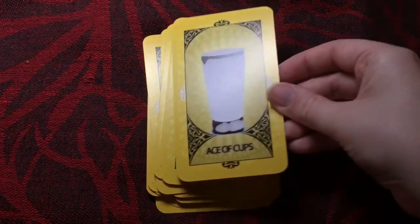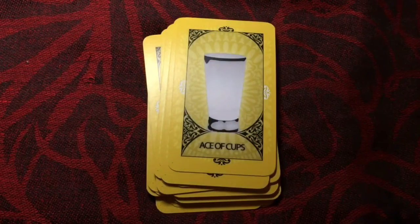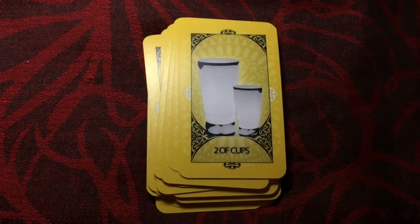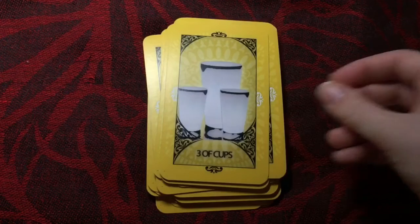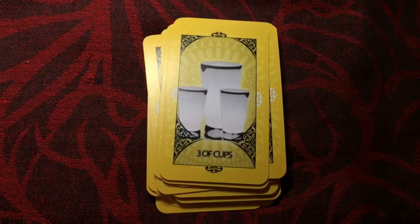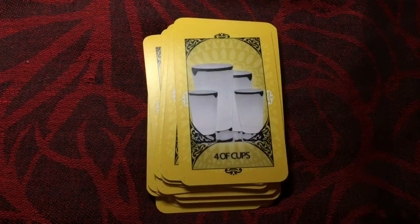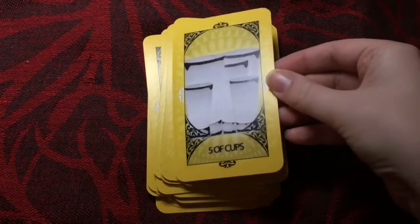So when I realized that only the court cards were illustrated, I kind of panicked initially because I'm not a super confident tarot card reader. So I was initially like, oh my goodness, I'm never going to be able to use these cards. However, lots of Googling led me to realize that having a deck like this really allows your readings to be deeper and more creative than they would be otherwise.